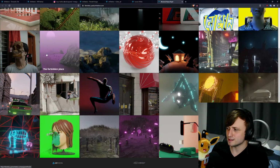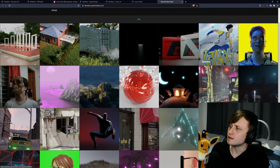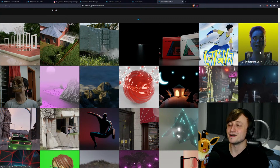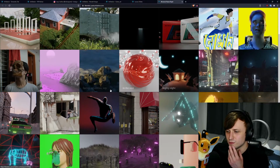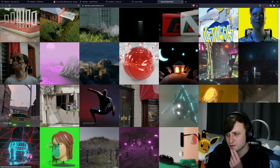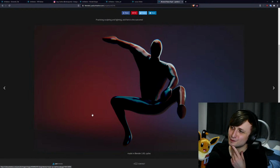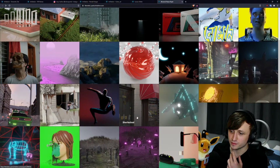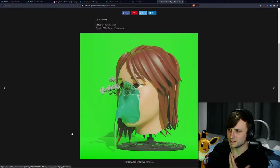Okay, nice variety. I'm seeing some work from tutorials. Okay, Cyberpunk. The yellow is just iconic. More Cyberpunk work. Let's see. Breed integration fired up. Spidermon. Nice, not too bad. Practice sculpting and lighting is the outcome. Everyone's got to start somewhere. I think you got the silhouette done pretty well, so well done with that. Let Me Breathe, this is more of an expressionist piece, not too bad.